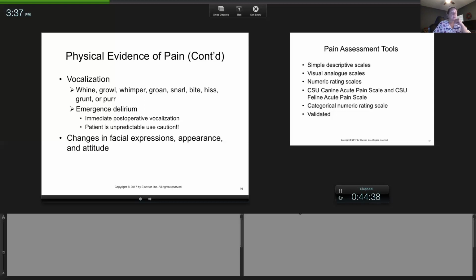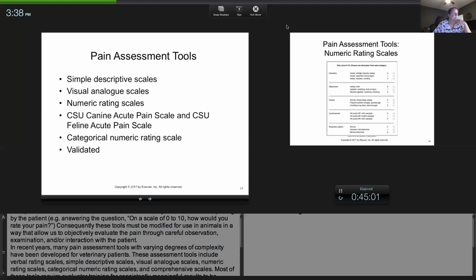The other thing is their facial expressions. Are they grimacing? Are they squinty? A lot of times in exotics, the way they hold their eyes, and if their fur is ruffled, is a sign of pain in a rat or a mouse. And those are things that you get to know the species you're working with. So you always want to look at that.